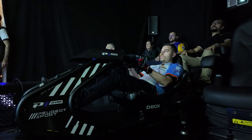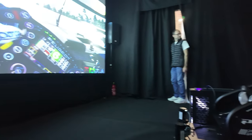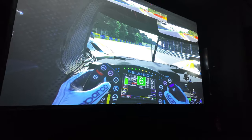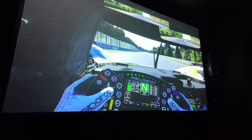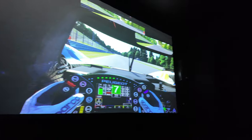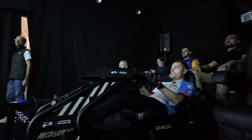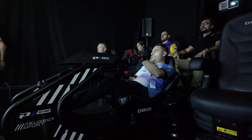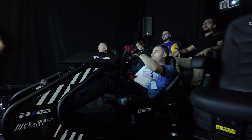Speaking about the sim that you can see here: a direct drive wheel, a wheel rim that is really close to the Peugeot hypercar wheel, obviously a full motion rig, and a pedal system that P1 Sim developed and designed on the entire rig.